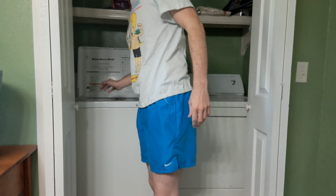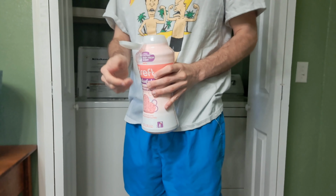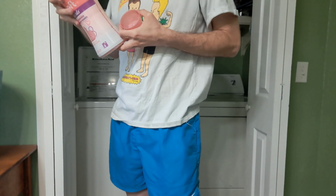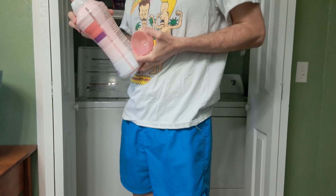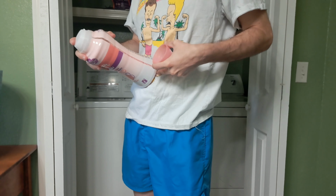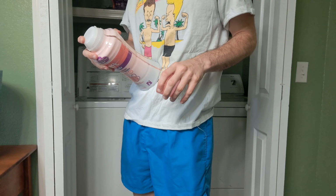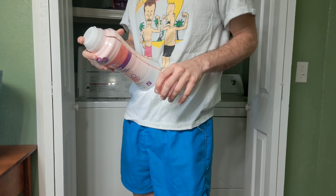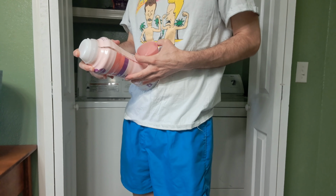Okay. Now, to put the scent booster in. So, let's see. I'm going to read the instructions here to make sure that I do this right. So, shake a little or a lot into the cap. Then, toss into the washer at the beginning of the wash and enjoy the long-lasting fresh scent.